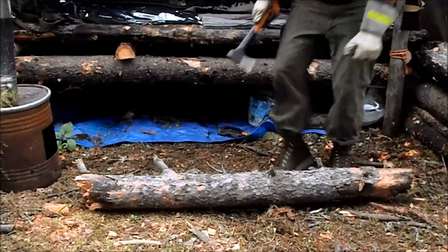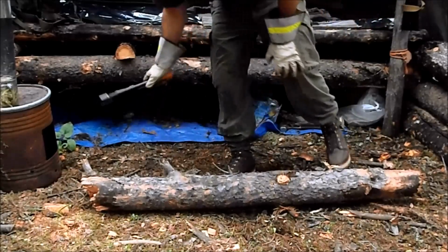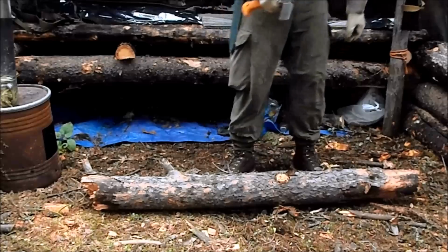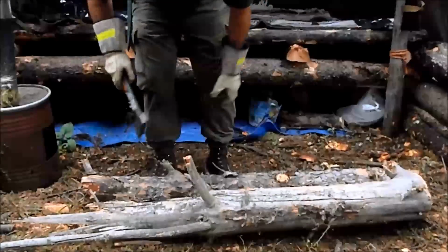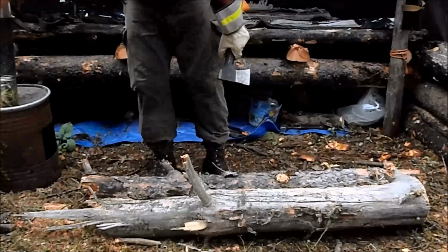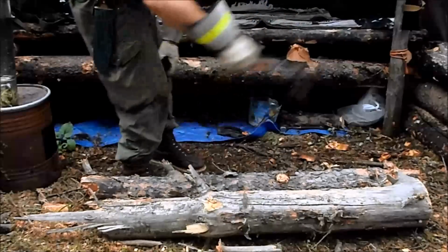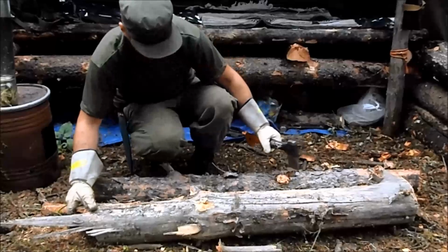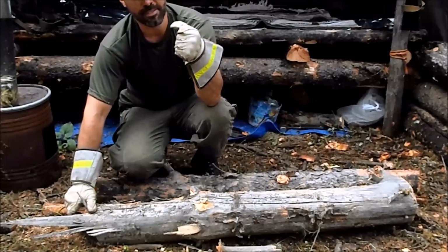You're going to want them to be mostly round. Crap like this comes off. Okay, you want it round on the top and round on the inside. You'll see why after. Okay, now you're going to want about the width of your axe head in between these logs, or your fist. If you can fit your fist in there, that's good.